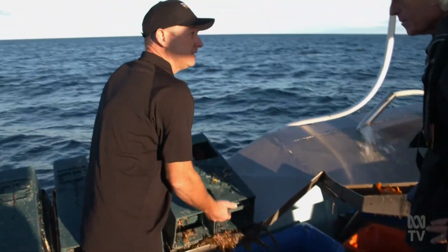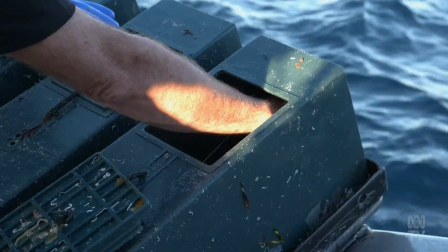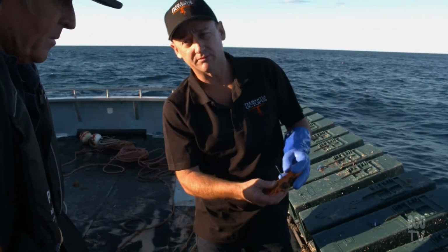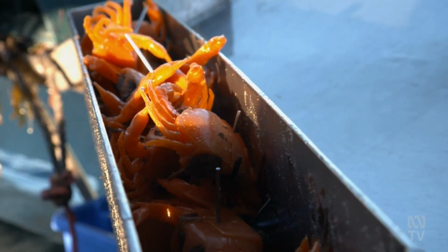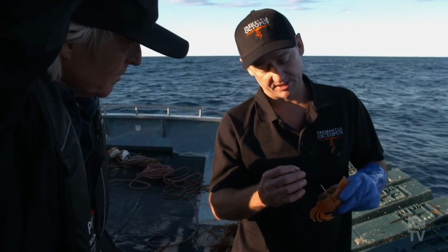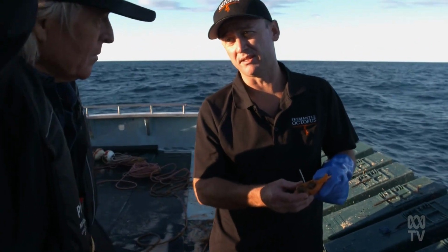The original trap used an LED light to lure octopi looking for shelter. A modified design now dominates the fishery. The patented trigger mechanism still shuts the traps, but now the animals are lured by plastic bait-filled crabs. About 4 years ago we developed the bait pellets, and it's increased our productivity by nearly 40% since we've introduced the bait into the crab.